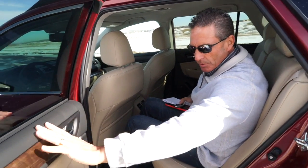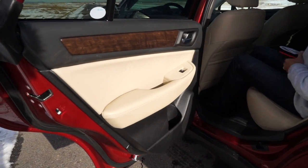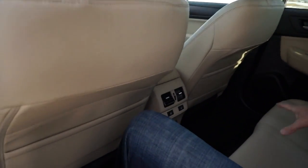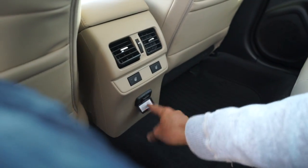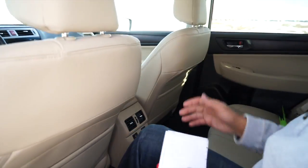They've got nice appointments, wood grain here, nice soft touch throughout. They've done a really good job on the interior. Back here in the back, rear heated seats. So you can see right here, the buttons, the seats back here are heated, and here's your 110 volt power port I talked about earlier, right down here, and venting for the back seat passengers.